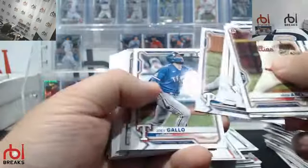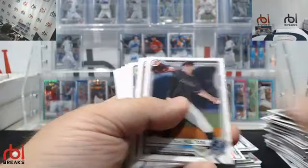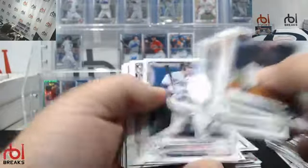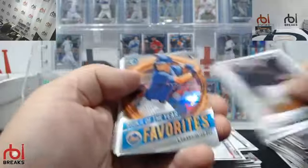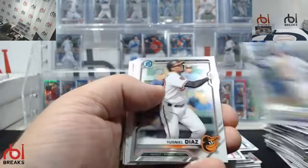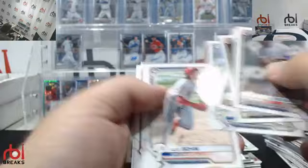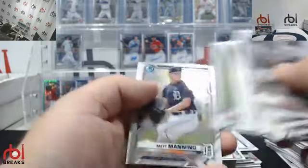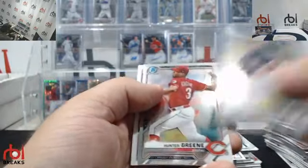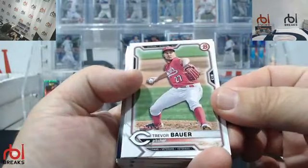Paper. Woods Richardson and Mauricio chromes. Jimenez rookie of the year favorites, Bobby Witt Jr. chrome, Ed Diaz chrome. Manning and Green chrome. Last pile of box number 5.